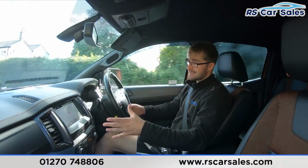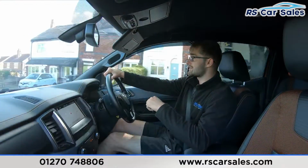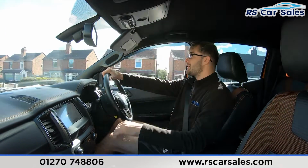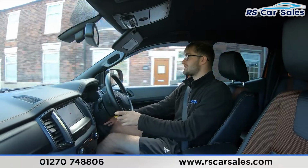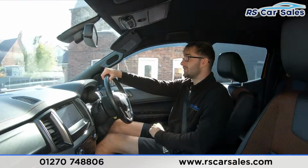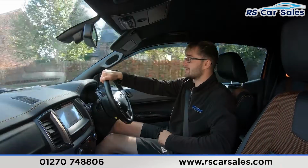Now on the screen in the centre we have your satellite navigation. We have your Bluetooth media, Bluetooth audio connectivity. We also have DAB radio and also Apple CarPlay and Android Auto. Now pop it into reverse, you do have your rear reversing camera and also your rear parking sensors. Now just down here on a little switch hanging down, you do have your little light bar which is connected to your front bash bar. Nice little addition to have on this vehicle.